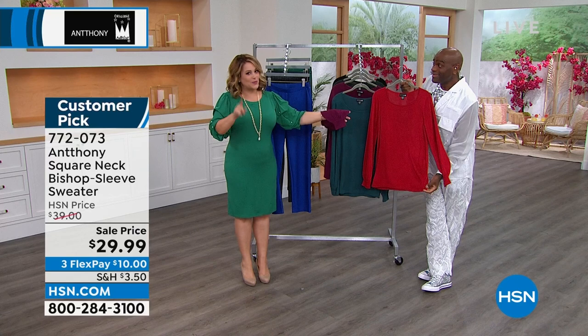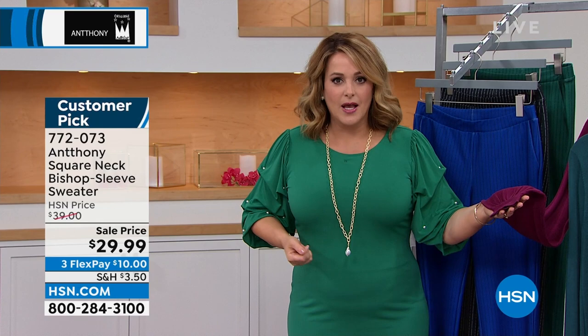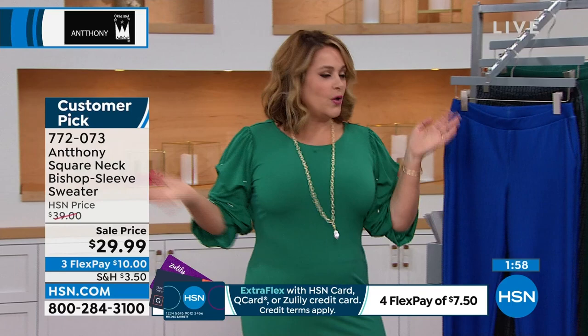And if you're looking for that wear-anywhere top, you know, your husband tells you, hey, we're going to dinner tonight, get dressed, we're leaving. This is the top that never lets you down. That's always appropriate for wherever you're going, whether it's work or play.